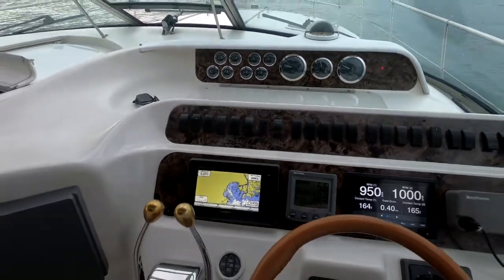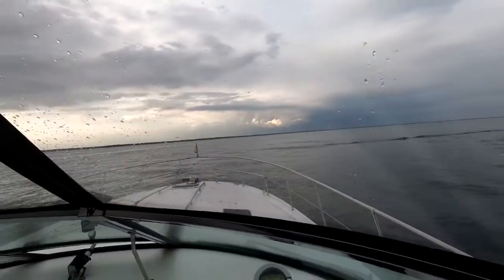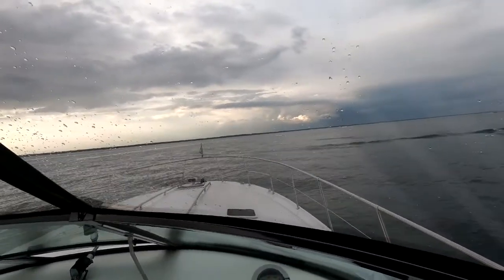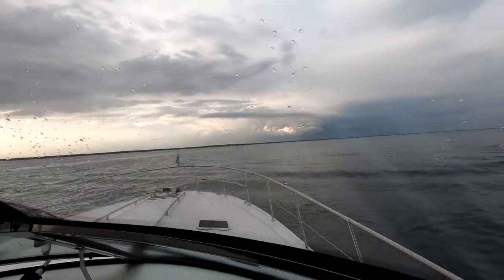So let's see what we got. It's kind of rainy out here on Lake St. Clair. I knew it was going to be a crappy day, springtime's always lousy in Michigan. Anyways, you can see it's a pretty calm season.